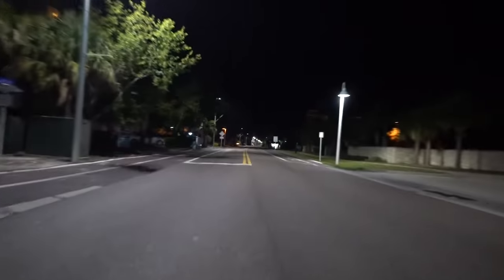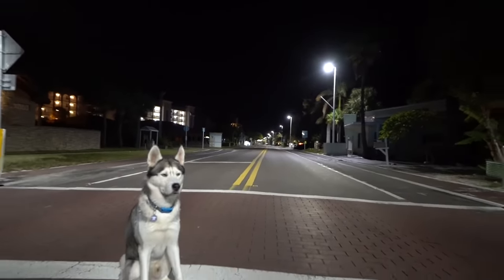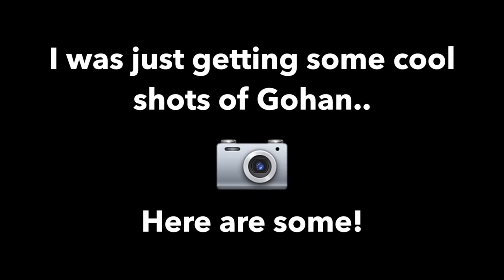Completely empty, guys. It's 2 in the morning. No one drives here at 2 in the morning. Everyone walks here.